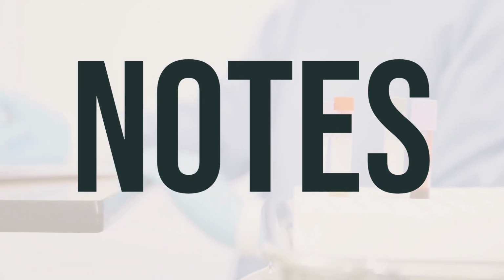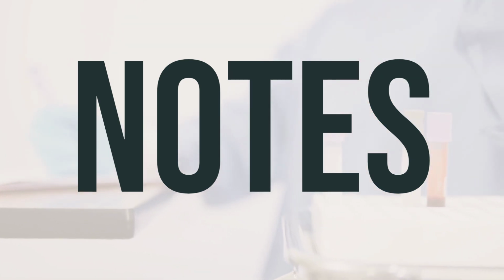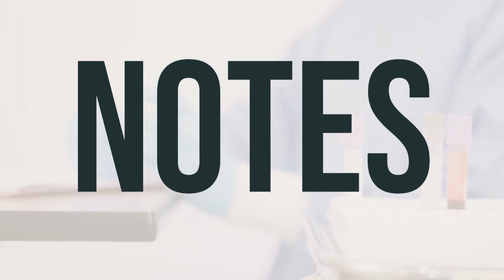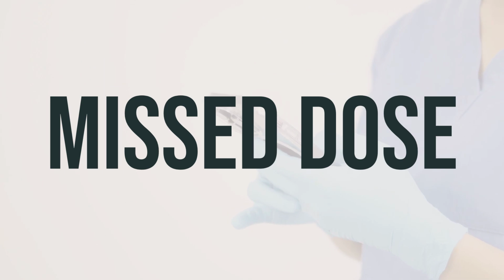Remember, it's important not to share this medication with others. Your doctor may also want to schedule lab tests to monitor your kidney function and blood count while you're using Penicillin G Procaine Syringe. Be sure to keep all of your medical and lab appointments. If you have any questions, consult your doctor for more details. Be sure to take each dose of this medication as directed. If you happen to miss a dose, consult your doctor or pharmacist to determine the best course of action. Do not take a double dose to make up for the missed dose.